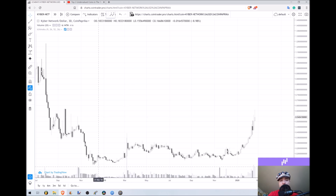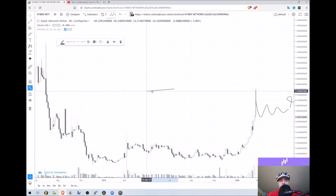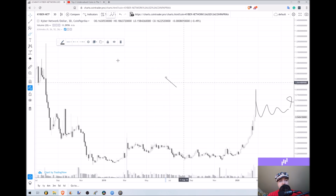So I really like this structure. It reminds me a lot of 2015 Bitcoin, and this breakout point reminds me a lot of 2015 Bitcoin. Now, if it does what 2015 Bitcoin did, which I really think it will, we probably shoot up just a little bit higher here and then drop and see some type of consolidation triangle pattern before we go further on the upside. That's why I'm excited about Kyber Network right now: the structure is so similar to 2015 Bitcoin that I can't help but think this is a very profitable opportunity.